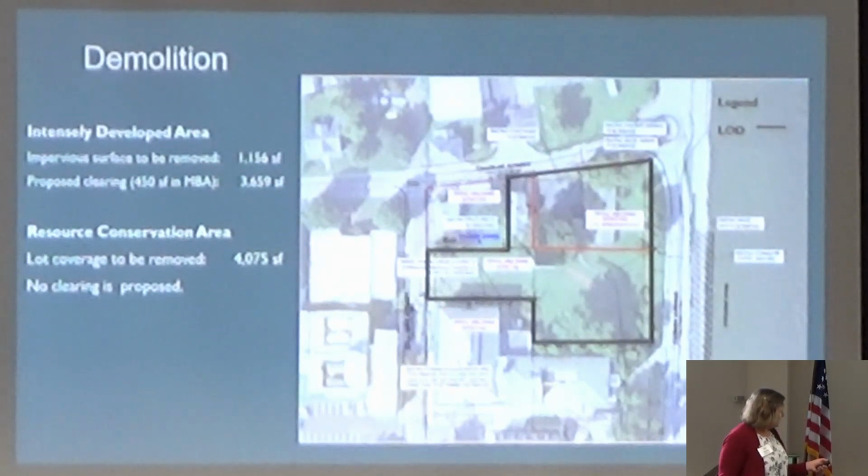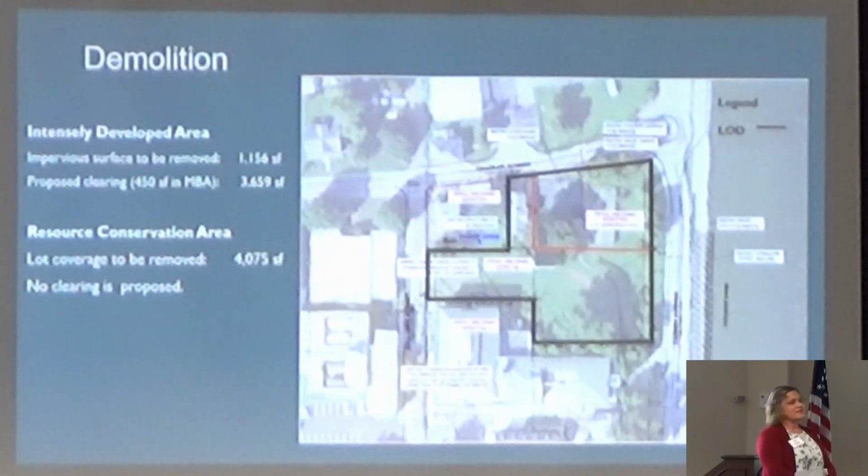So here, at OMSES, in the IDA, we have a trail that transgresses across the LOD. We have a two-story framed house, and we have an associated garage that's on the RCA, and then also in the RCA we have a parking garage. Overall in the IDA, there's 1,156 square feet. The proposed clearing in the IDA is 3,659 square feet, and it's mostly along here, the trees along here and here. And then there's 450 square feet of buffer being cleared. The lot coverage on the RCA to be removed is the parking lot and part of the trail, so that comprises 4,075 square feet. And there's no clearing proposed on the RCA.